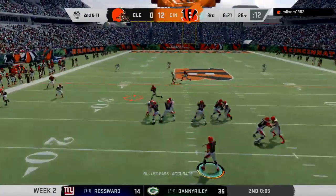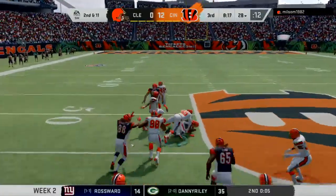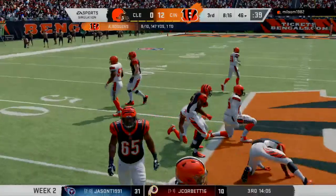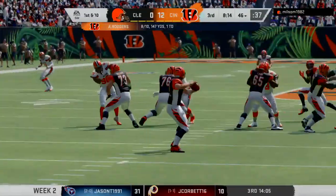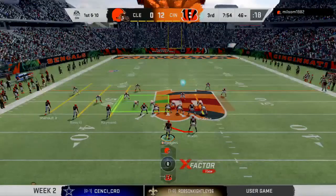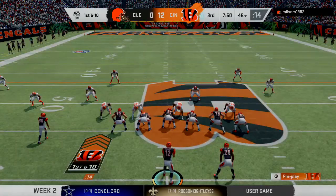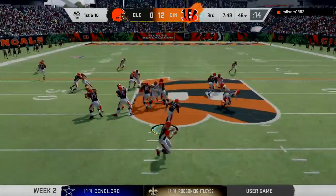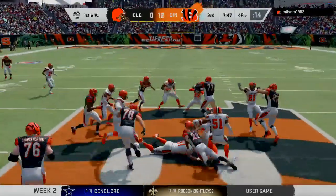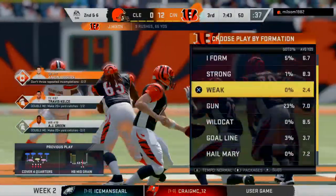On second and 11 now. Rodgers, he's going to have the hook up to Ross. And able to get this one across the 45 before he's brought down. The catch and run, good for 18 and a first down. On the delay, it's Mixon. And he works his way forward for about 4 up to the midfield stripe.